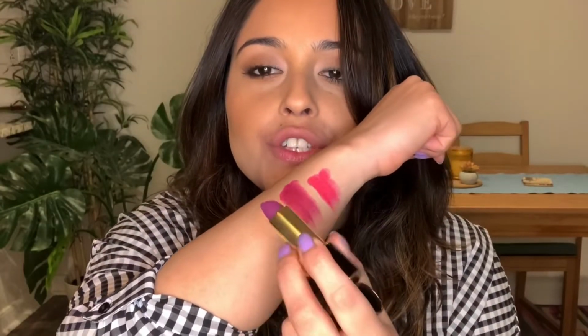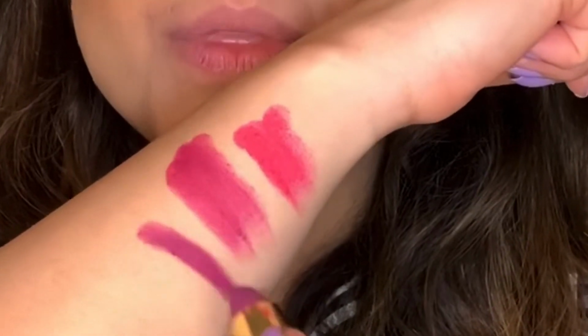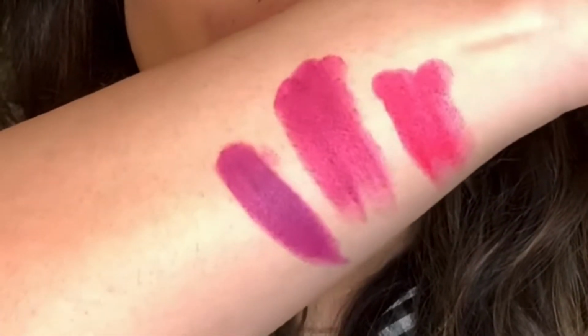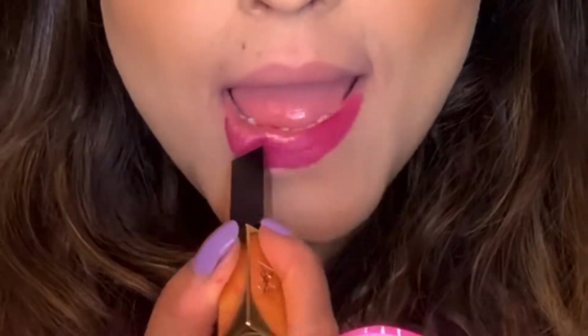Yeah, this is much lighter and more neonish comparatively. And also I have the Pat McGrath Antidote shade. So this is a very purpley shade. So again, definitely much different from the fuchsia shade, but that's how they differ. So let me apply this and show you. So that's the number 4 shade.